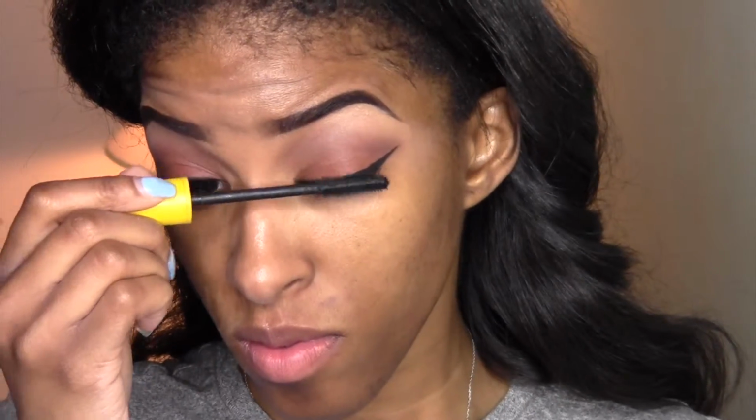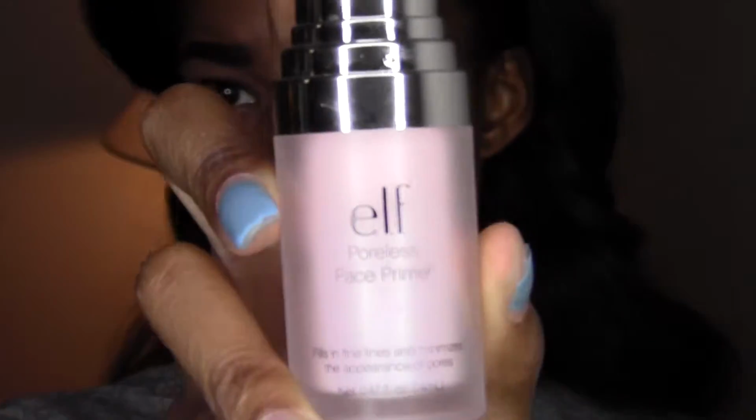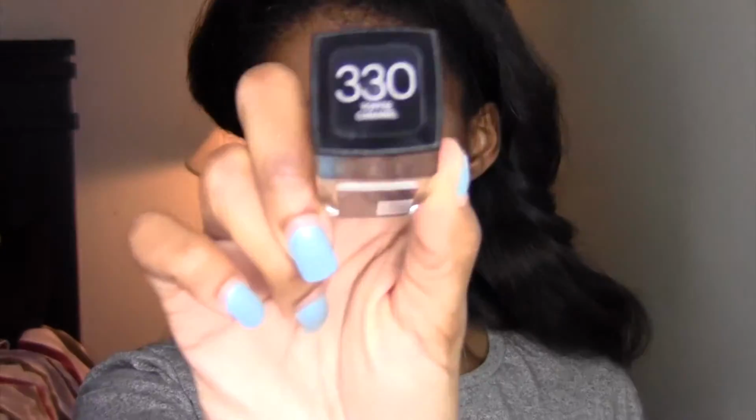Next, I'm going in with some mascara that I got from Walgreens, and I'm going to prime my face with the e.l.f. Poreless Primer. This primer is actually really good. It's really smoothing. Next, I'm going in with Matte Poreless by Maybelline, and I am in the color 330.